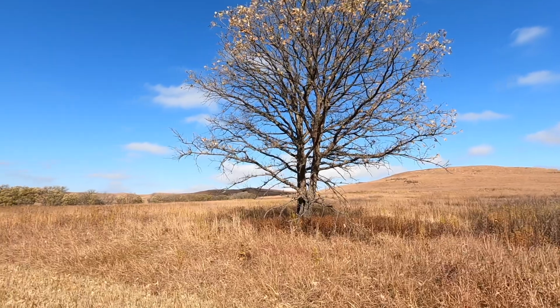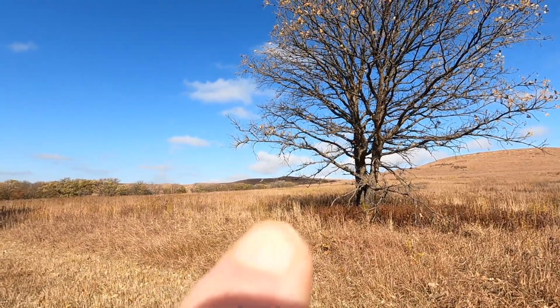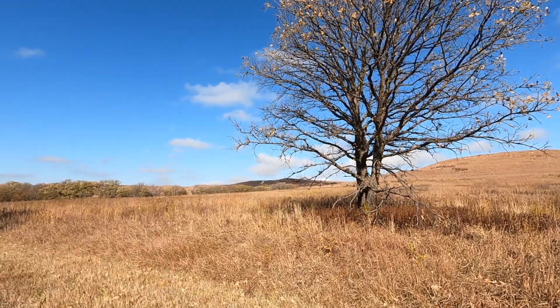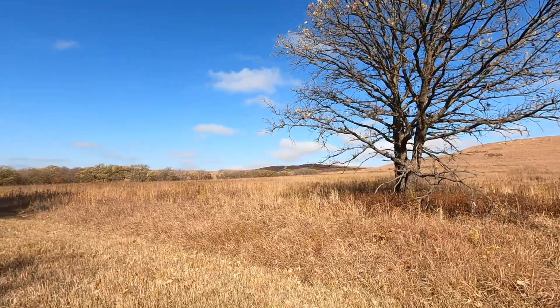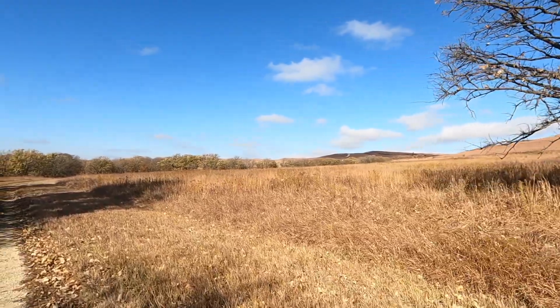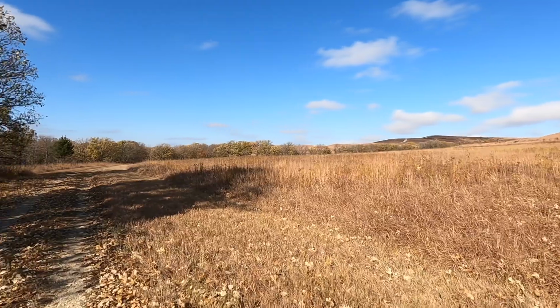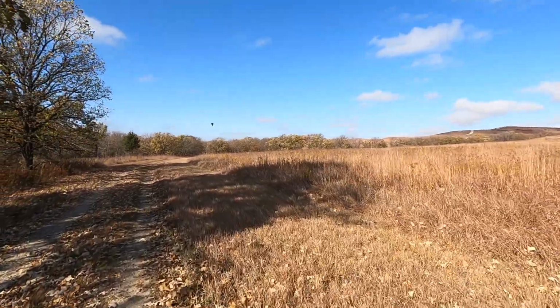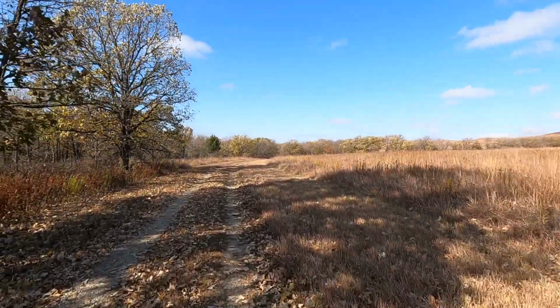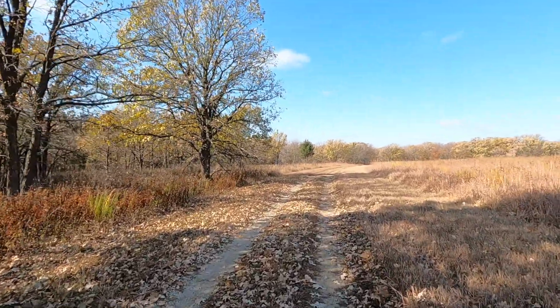So there's the trail we descended last time. And that was the middle loop, 4.6 miles, I guess. But it has really turned out to be very nice.